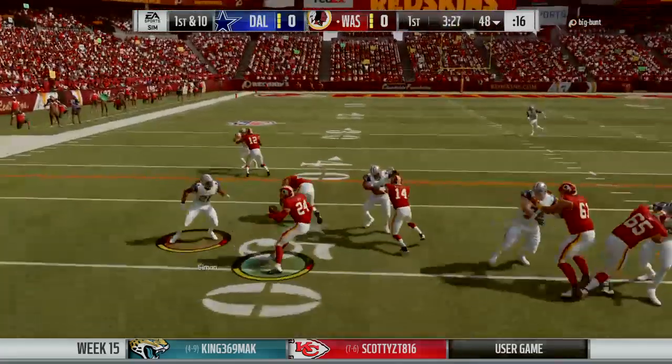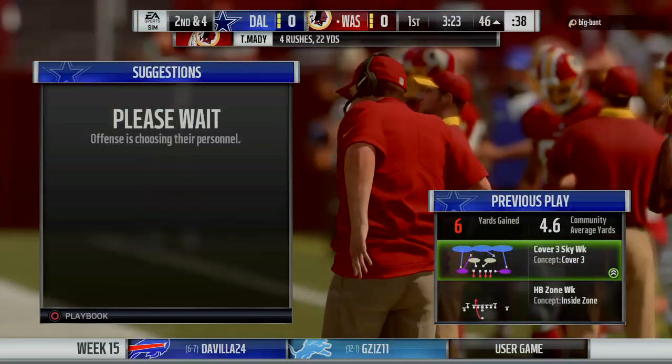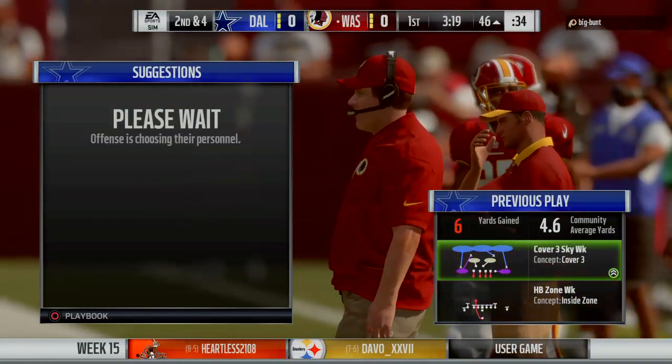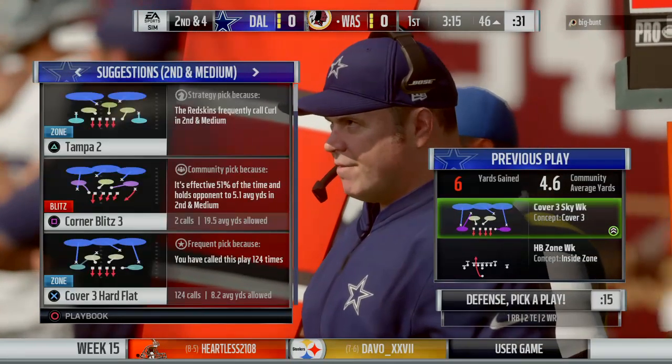38! And they'll run it here. And he's got this one across midfield into Cowboy territory. He'll get a nice chunk there on the first down run, and it's 2nd and 4. A quick burst there, and he nicely bit off a pretty decent gain.